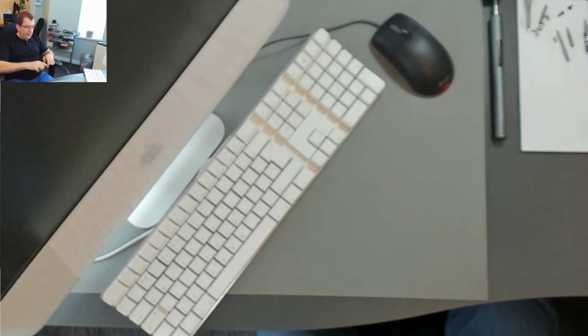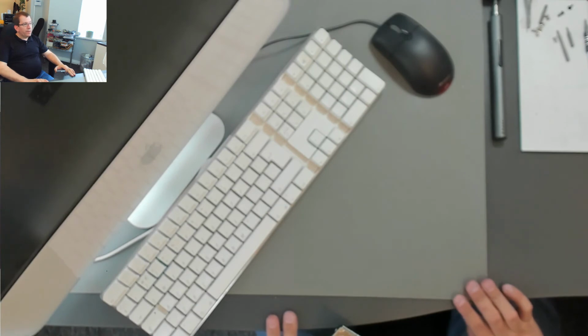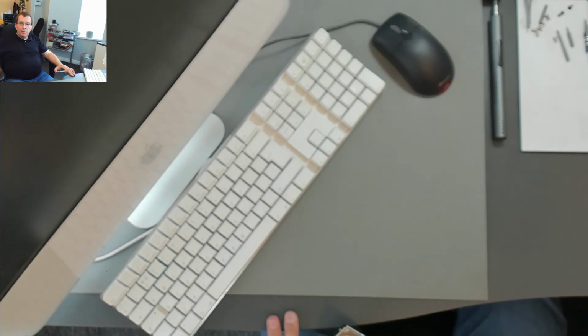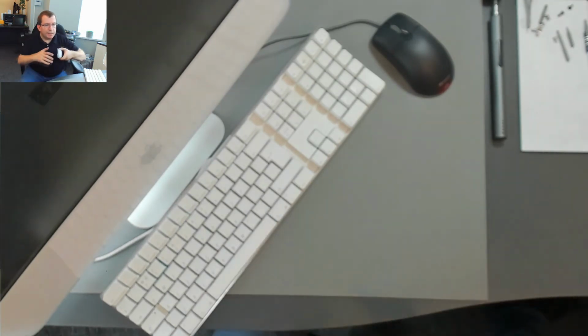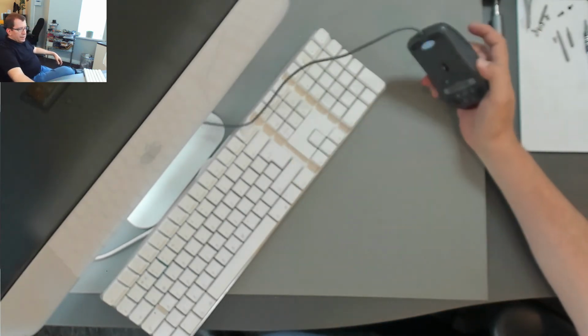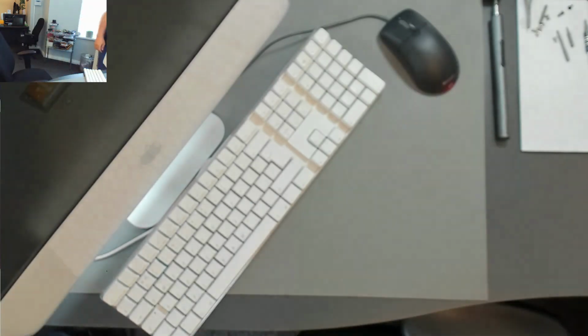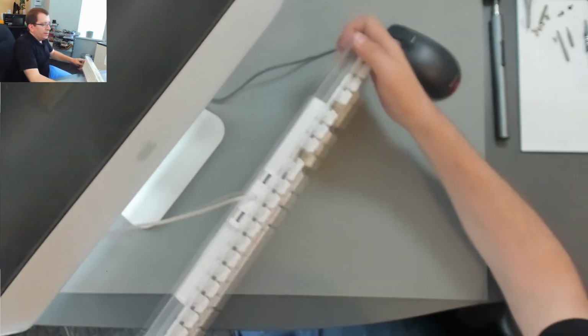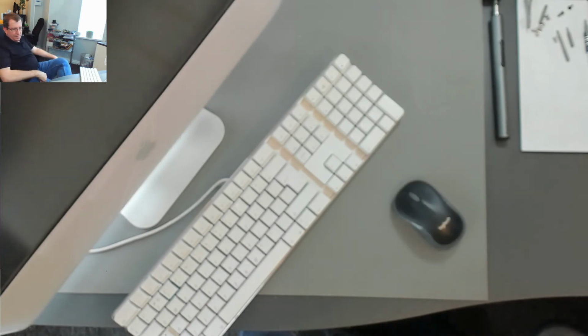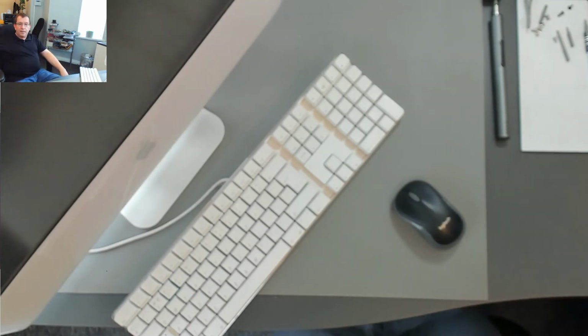So I don't have the original system drive to boot from, the CD that would have come with this. So I'm going to hope that it will boot off of a USB external hard drive. We'll find out here in a second. Here we go. Okay. It doesn't like this mouse. Plug it into the keyboard. Will that help? No. Oh, that has worked. This is going to take a while.